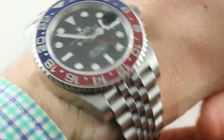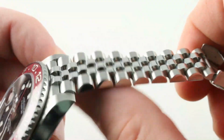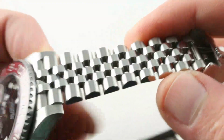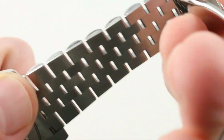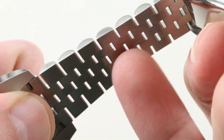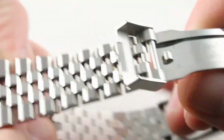Getting close hauled once more, the Jubilee is a wonderful piece because it's no longer a ropey and loose dress bracelet. Now with all solid links, it can actually serve the role of sports bracelet. Solid and secure, and better vented than the Oyster. It's actually a better option on hot days because of the many gaps between the many small links. Combination of polish and satin.